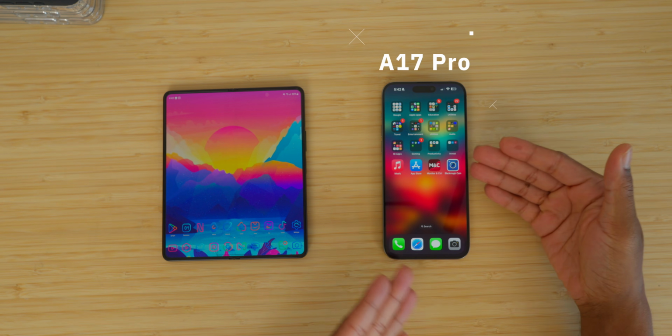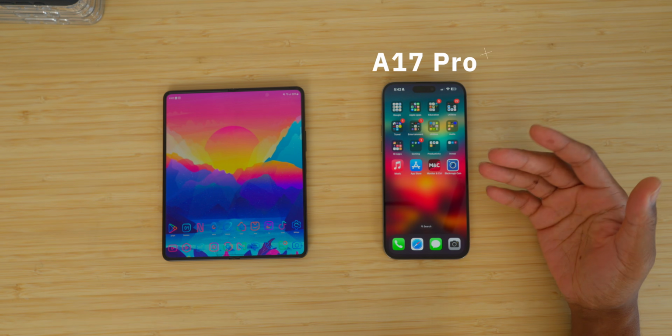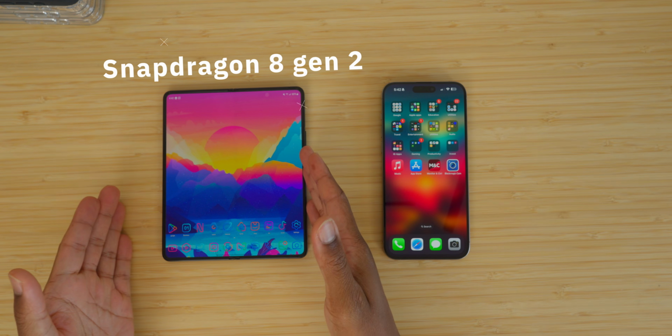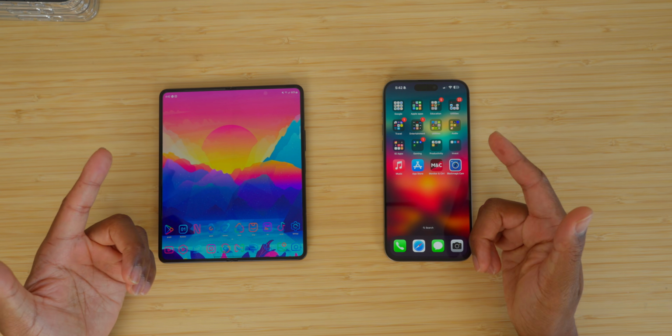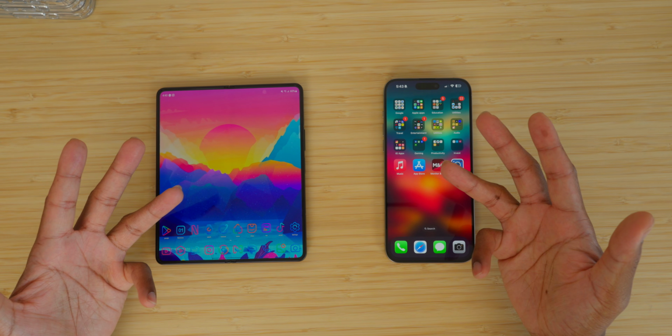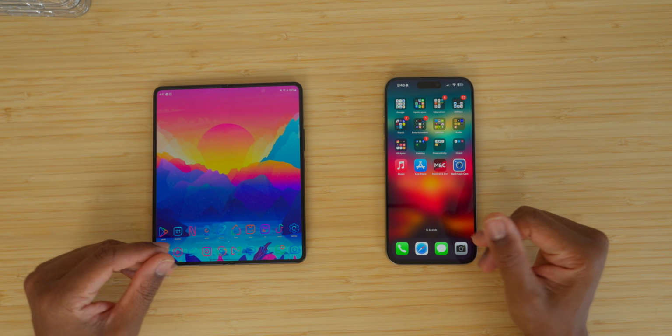But you have the A17 Pro, which is out kicking butt just as much as the Snapdragon 8 Gen 2, which is out and kicking butt. Both of these devices perform extremely well from a performance, optimization, and efficiency standpoint. Now, that's gonna lead us into the next hot topic, which is gonna be battery life.